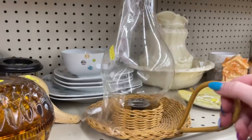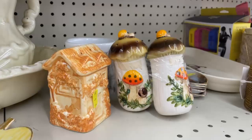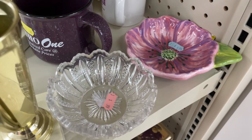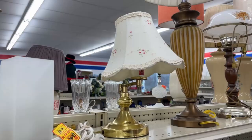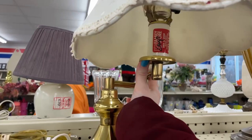This is a really cool piece. I definitely don't need it, but it's really cool. I feel like someone out there will appreciate these mushroom salt and pepper shakers. This lamp definitely fit my shabby chic criteria, but I don't really have the desk space for it. And then I realized that the lampshade wasn't really attached. I thought about buying it separately, but then I'd have to put a tag on it and it became too much. So I left it.